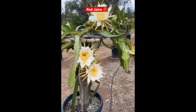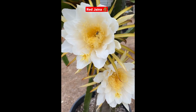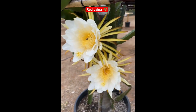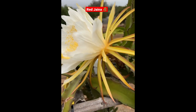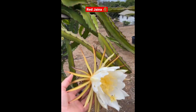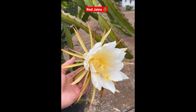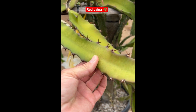All right, these beautiful blooms are on Red Jaina. Really wonderful red-fleshed self-sterile fruit. It's a Hylocereus polyrhizus hybrid. And you can see the bees just love it. Really nice, big, beautiful flowers. I like this variety a lot. It's one of my favorite red-fleshed fruit. It does get a little bit sensitive to the cold though, and it is a little spiny, so be careful.